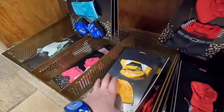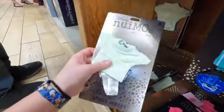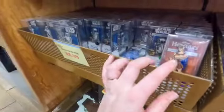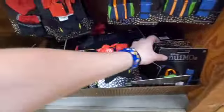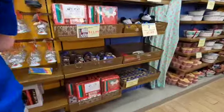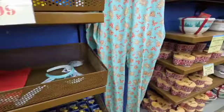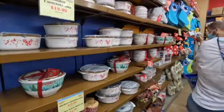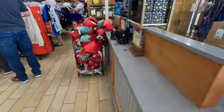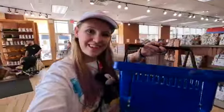Assorted accessories and clothes, $1.99. Oh, you better believe. Those teal spirit jerseys, oh so cute. Oh, Hercules. These are still $8.99. Not my fave. Hello. Obsessed. The Christmas Crocs are there. Here's the baskets. Now we're ready to go.